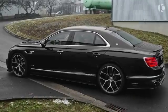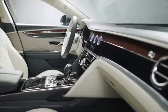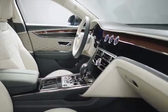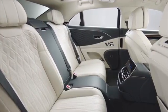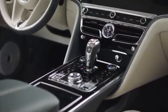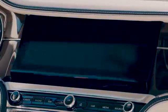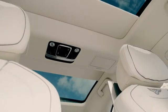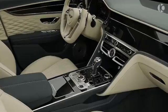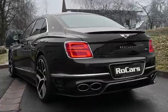Despite its 5.8-meter length and 2.4-ton weight, the Flying Spur is surprisingly good around the corners thanks to the adaptive suspension and sporty dynamics. The Flying Spur isn't all about speed and agility, it also imparts you with all the comfort you need. The all-around leather interior, combined with a spacious leg and headroom and air suspension, brings out its supremely comfortable character. Overall, the new Flying Spur remains true to its vision of delivering a luxurious experience, combined with all the thrill you can desire.